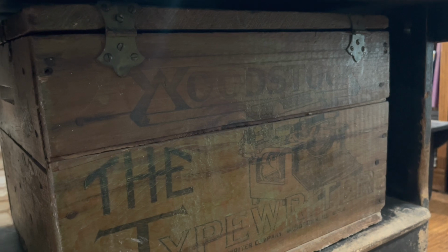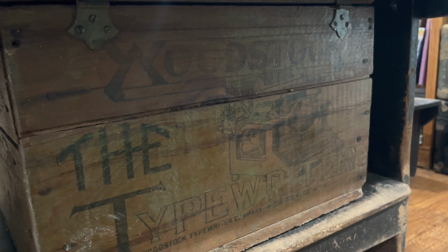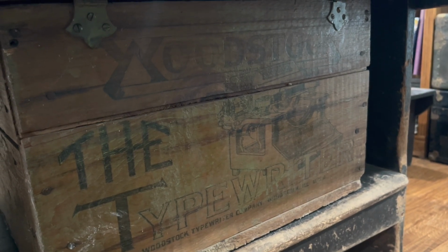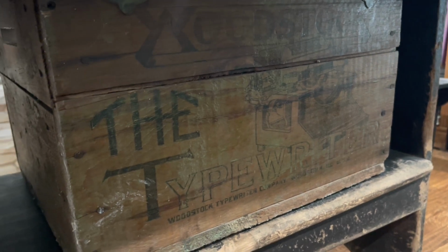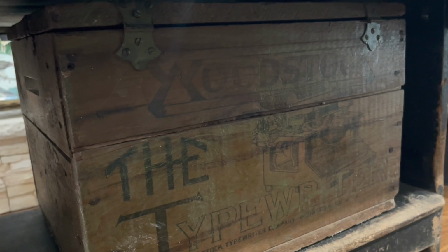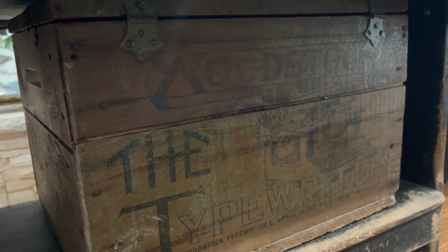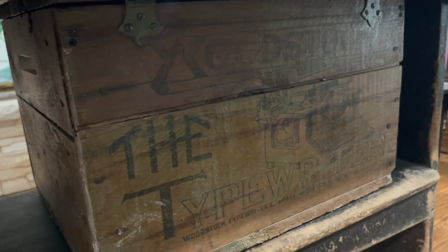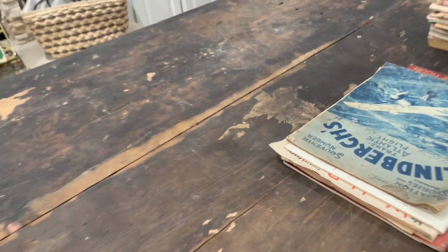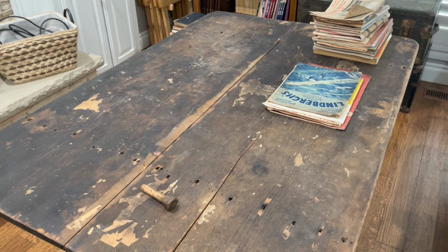And I forgot to pull this out, but I also picked up this box. And this box is super neat. It is for a typewriter, and it looks like the Woodstock, and it says the typewriter, and it's the box that they would have shipped the typewriter to you in, and it is pretty darn neat. So yeah, I don't have anything in there right now. I'll be storing some stuff in there. Okay, so I'm going to stop it here, and I will probably add another video onto this.